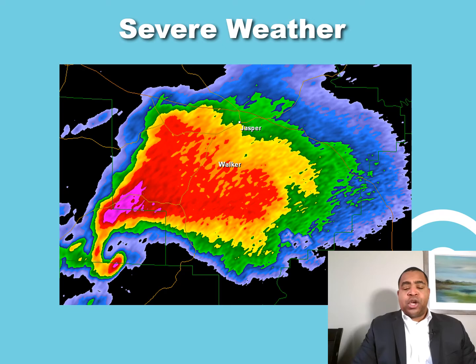So we actually call this a hook echo, all right? Whenever we see this on the radar, that's when we know there's some twisting and turning there, and this is all because of where the winds are coming into. They're basically moving from one part of the storm to another. The other thing with tornadoes is not all the time, but some of the time you'll also see some hail. And again, remember I said that that's indicative of some of the pinks that you see there as well.